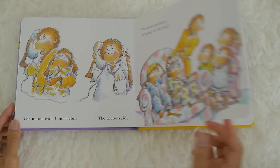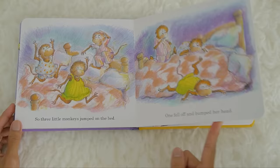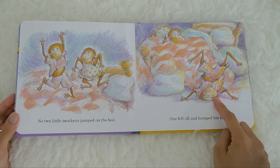So 3 little monkeys jumped on the bed, and again, one fell off and bumped her head. Oh no. The mama called the doctor, and the doctor said, no more monkeys jumping on the bed. So how many monkeys are left? So 2 little monkeys jumped on the bed. One fell off and bumped his head.